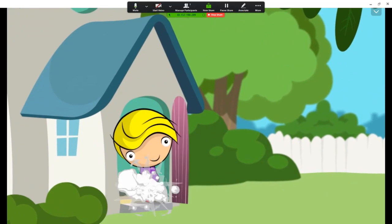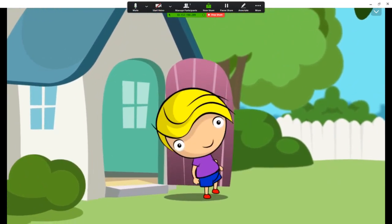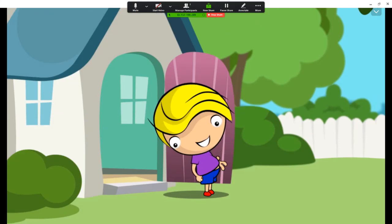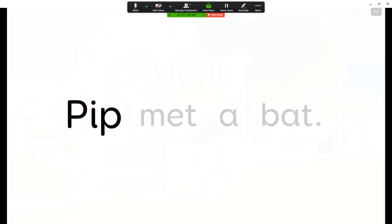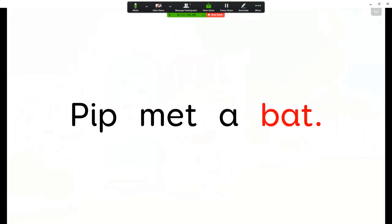Now we can get into this. And now we continue with our reading progression. As you can see, all of these words are pretty short. It's a pretty basic message, and that's what we would expect from someone who is just getting started reading books. And then as we grow through the levels, they're going to get more and more complex. Pip met a... And as you can see, we're working across the screen from left to right, just as we would normally read, one word at a time. Bat.